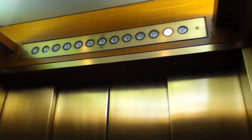Some more elevators over there, but I think just, did this go up to the 19th floor? I think these do. A little more modern looking, these ones. Nice, still very nice. Down 12.